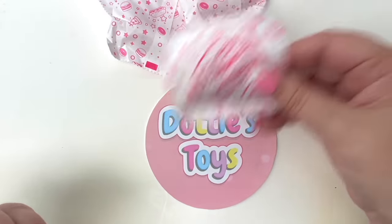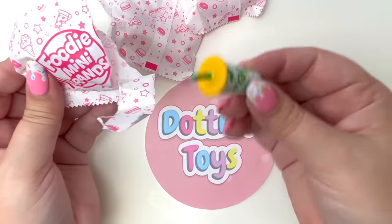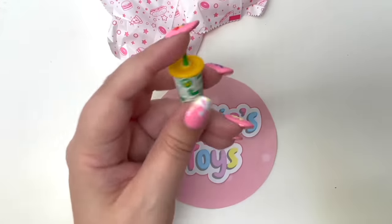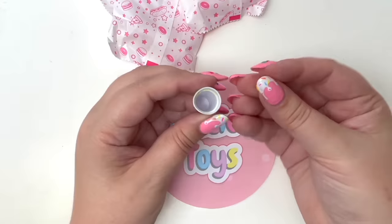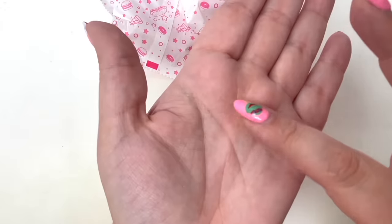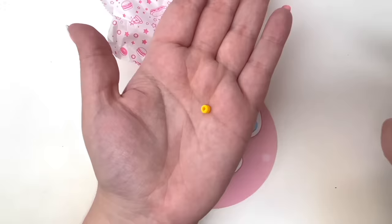Whatever it is, it's kind of rattly. I have no idea what a rattly piece could be. And we have, okay, so it's a Subway cup. We got a repeat, but there's something inside. What's inside? All right, you guys, I'm gonna try to open it up because I have to know what it is. All right, this is what was inside, and I don't know what this is. I don't know if this was just something from the factory, but it's just a little yellow ball. Don't know what it's for or why it's there.